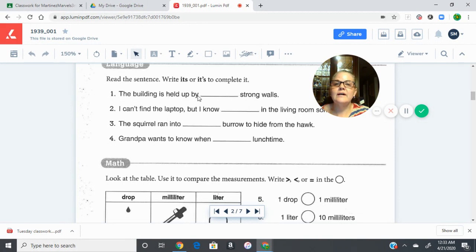All right. The building is held up by its strong walls. So let's try that trick again. The building is held up by it is strong walls. Does that sound correct? Hopefully you'll know which one to use. I can't find the laptop, but I know it's in the living room somewhere. Let's reread it. I can't find the laptop, but I know it is in the living room somewhere. Okay, so that way you'll know which one to write down. The squirrel ran into its burrow to hide from the hawk. So just to check, the squirrel ran into it is burrow to hide from the hawk.